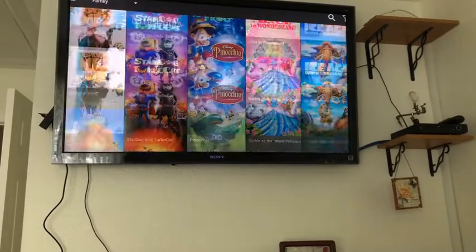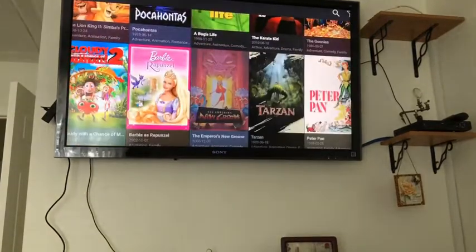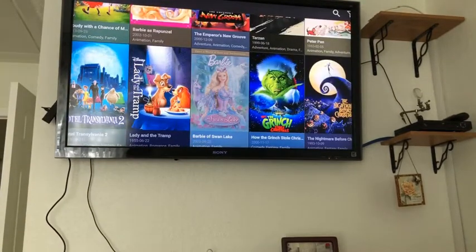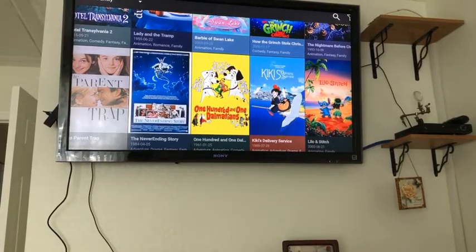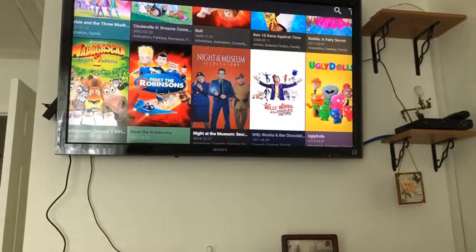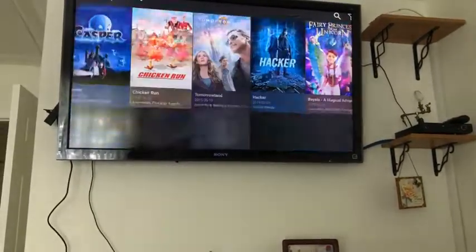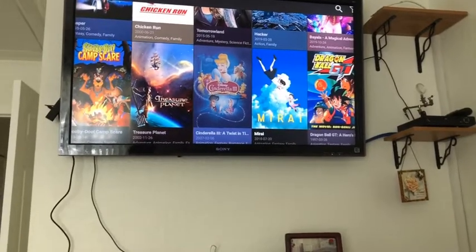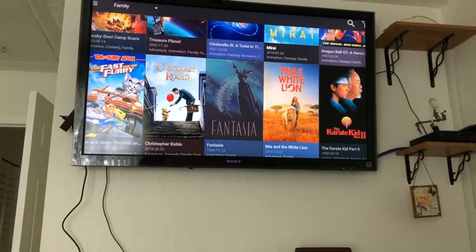That was the first movie I ever saw when I was like a little baby at the time. And there's also Peter Pan, Lady and the Tramp, Hotel Transylvania 2, the 1998 remake of The Parent Trap, which I think I remember that. Willy Wonka and the Chocolate Factory, Night at the Museum, Dumbo, Cinderella 3, yeah, it's one of my guilty pleasure films. Fantasia, yeah, I know.